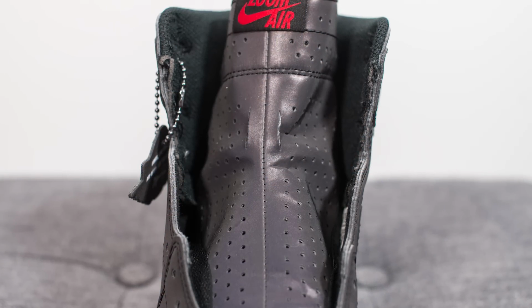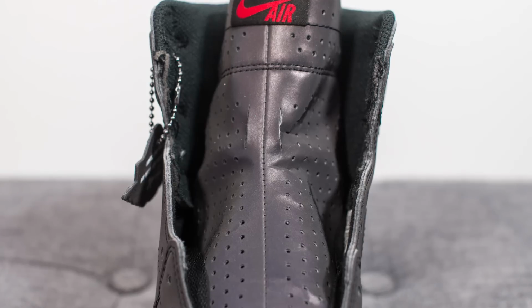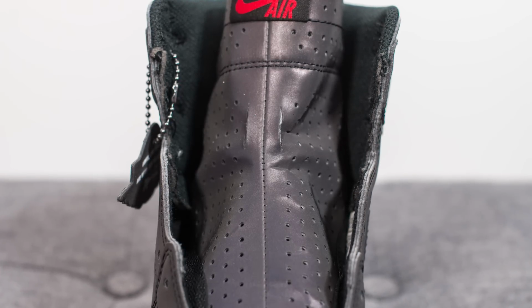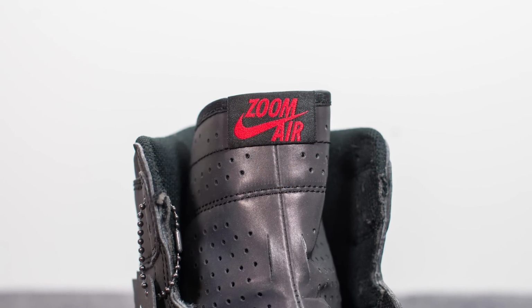Underneath the laces, we have the tongue. This tongue is different than the traditional Jordan 1 High, where it's normally made out of a nylon material. In this case, the tongue is much more stiff and sturdy, and it's made out of the same material that the rest of the upper was done in. Because it's much stiffer, it has a much more structured feel, and it doesn't really hug your foot like the traditional tongues do. And on the top of the tongue, instead of Nike Air, the tag here reads Zoom Air.